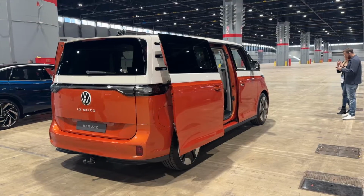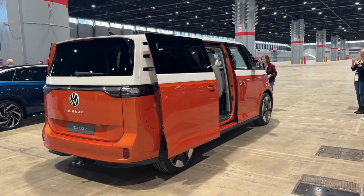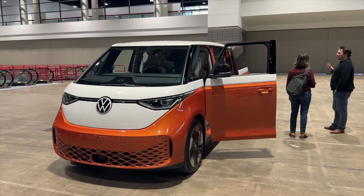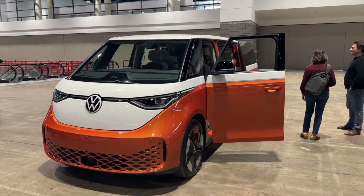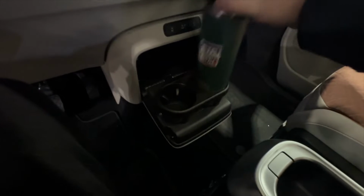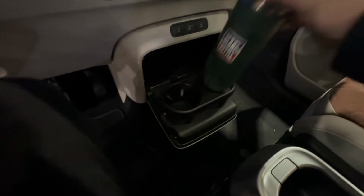Here we have the ID Buzz. It is the new electric Volkswagen bus, and I am so excited to see these on the roads, hopefully late fall of 2024. That's at least what they're predicting. And it does have pop-out cup holders. You fold them out. However, unfortunately, it fails the big friggin' bottle test.